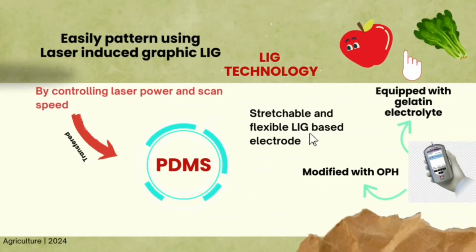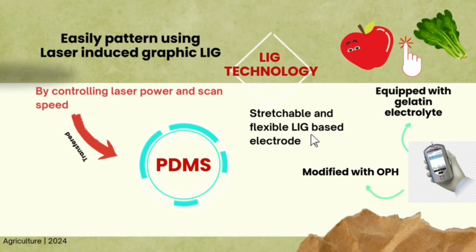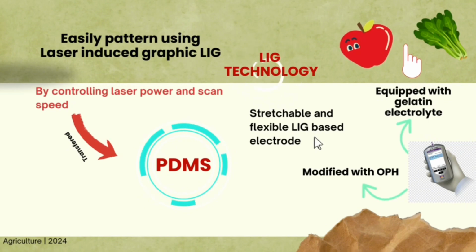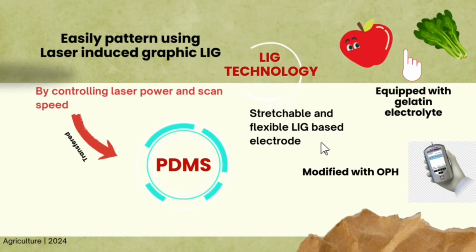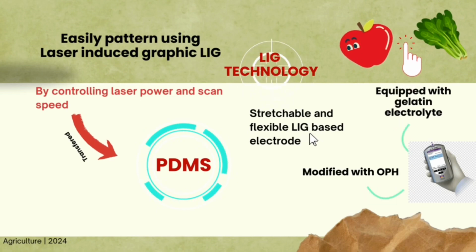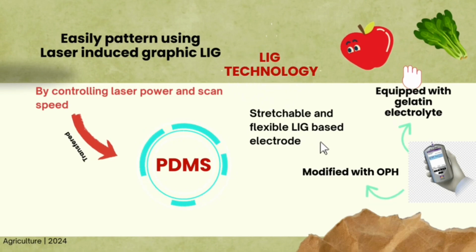In conclusion, this electrode system is easily patterned using laser-induced graphene LIG technology by controlling laser power and scan speed. After being transferred with PDMS, a stretchable and flexible LIG-based electrode can be prepared. This can maintain a satisfactory electrochemical response during stretching and bending.